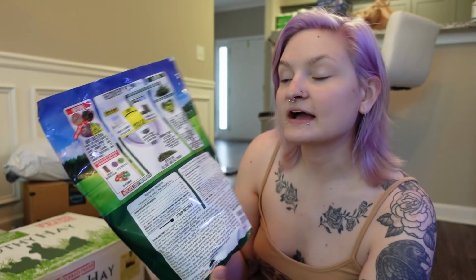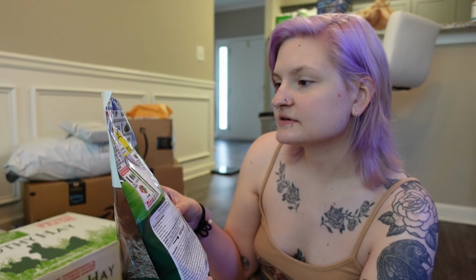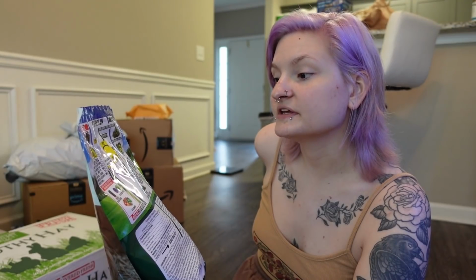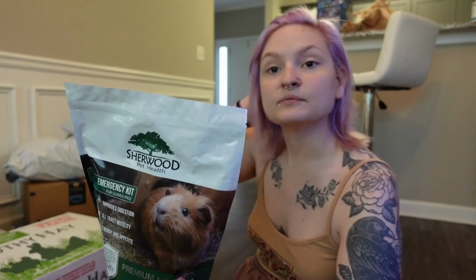It shows you on the back of the box how often you should be giving this. So it says every 2 to 3 hours up to 5 times a day, I will be giving him the Appetite Restore. And then the recovery food, you give to them as much as they're willing to eat. And then you give them recovery food at night in a bowl, and then offer hay all day and all night. So that is what I am going to be doing.